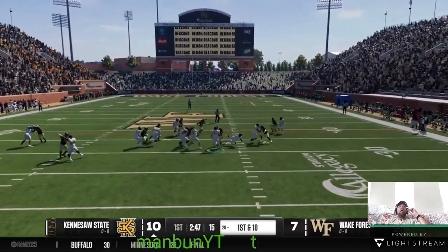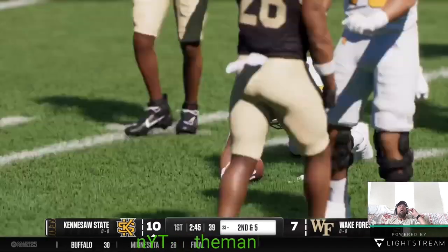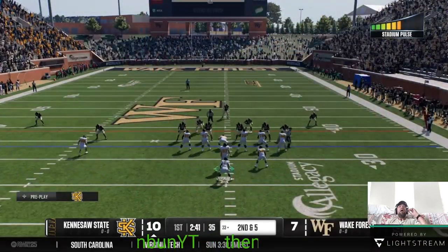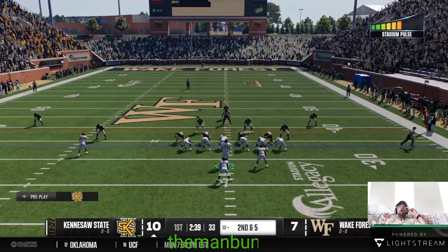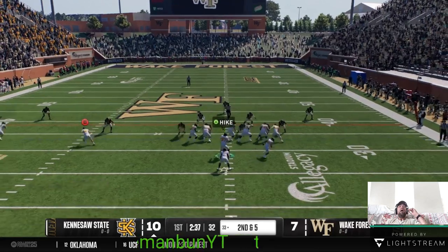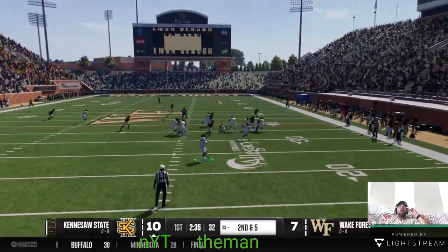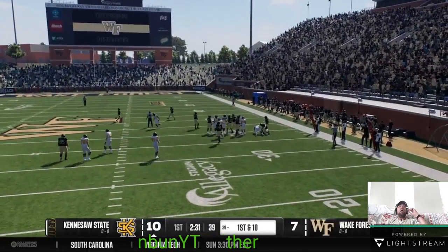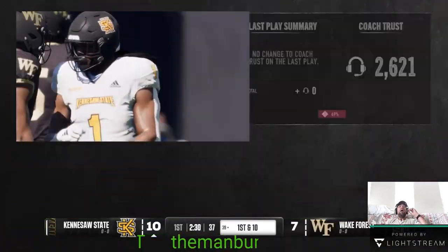They'll run it. They open the lane, and he hit it, a gain of five out to the 33. Halfway there on first down, it's second and five. Here's the handoff. They pushed it out to the 39 after picking up five.